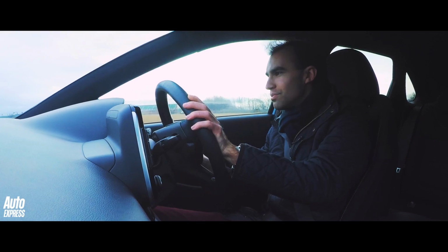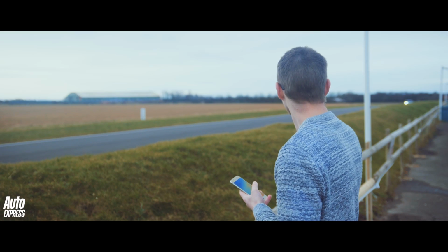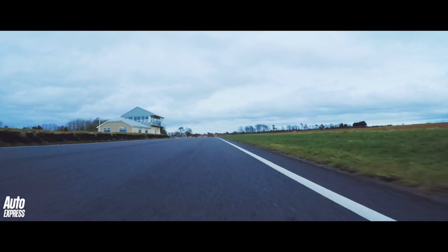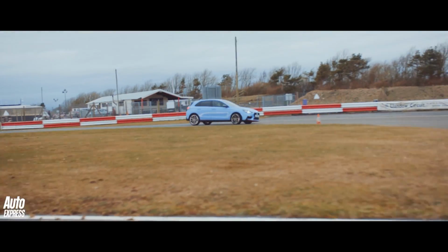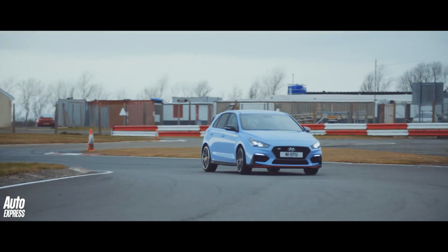Onto the home straight. Snatching fourth. Right, here comes Batch in the i30N. Let's see what he can do. Start the clock there. That rev matching function doing a treat. Oh, the back end stepping out just a little bit, but kiss that curb. He's obviously found his driving gloves.